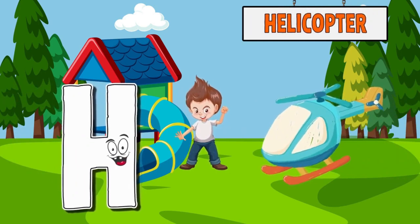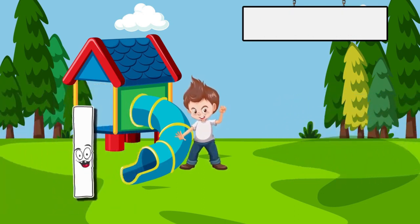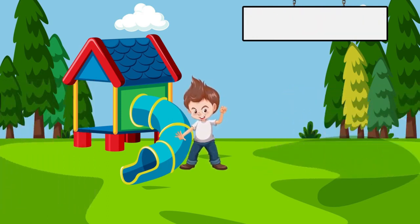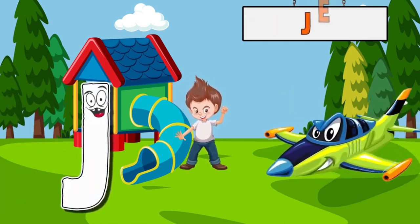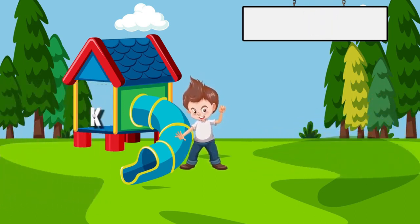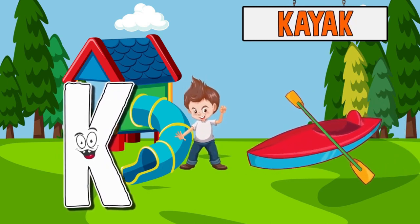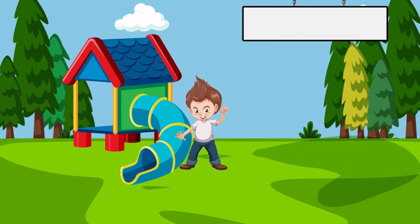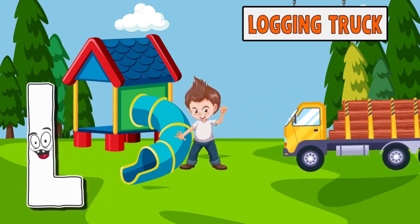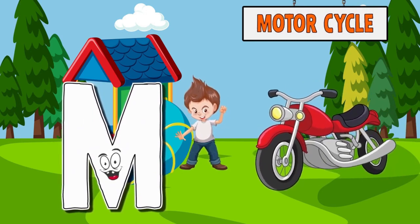H is for helicopter that fly in the sky so high. I is for ice cream truck. Kids love to hear its sound. J is for jet. It goes fast like the wind. K is for kayak. It can run using pedals. L is for logging truck, and it has a flat bed.